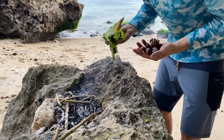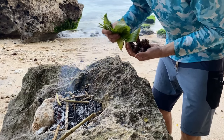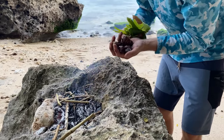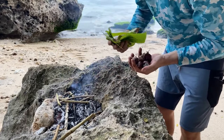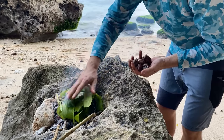I will cook using the same method that I used to cook crayfish on a desert island in Ukraine. So first, I put the leaves on the coals so that the snails don't burn. Then I put the snails on top of the leaves, and then I cover them again with banana leaves. I have good charcoal, so I will cook them this way for 5 minutes.